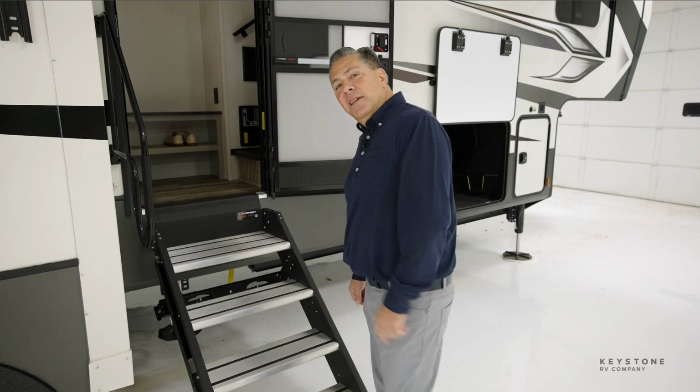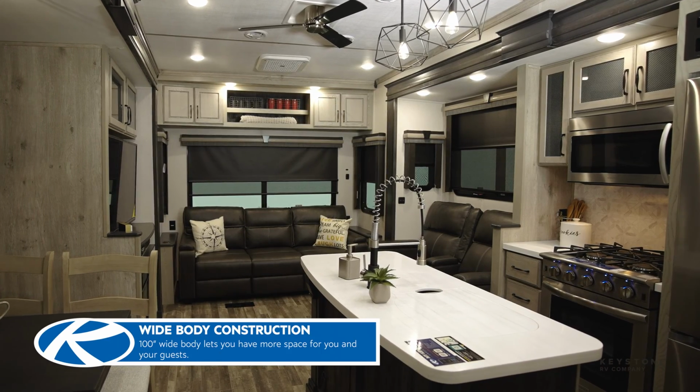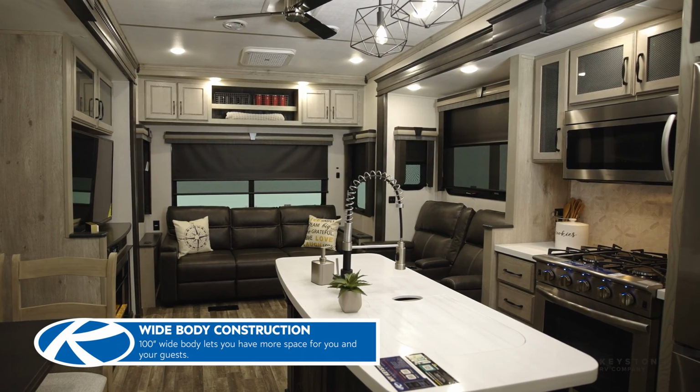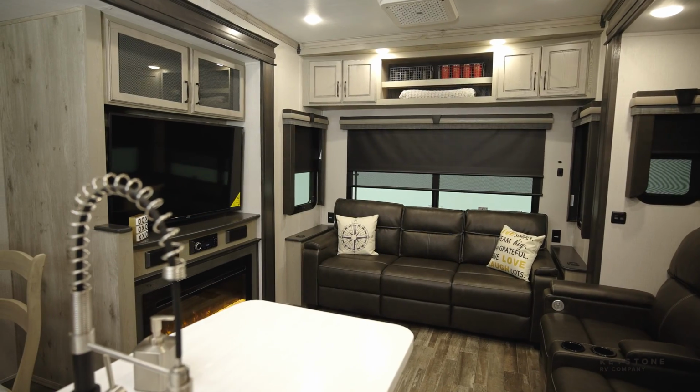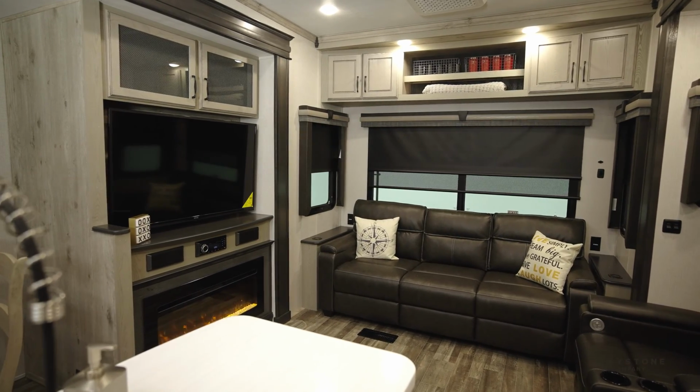Hey, let's go take a look at the inside. When you walk in this coach, it's hard to believe it's only 35 feet. Why I say that is because of the spaciousness in here. As you well know, every Alpine is a wide body. It's 100 inches wide. Not every other fifth wheel manufacturer has that. In addition to having that, we also have 610 slide rooms. Look at the flow in this product.